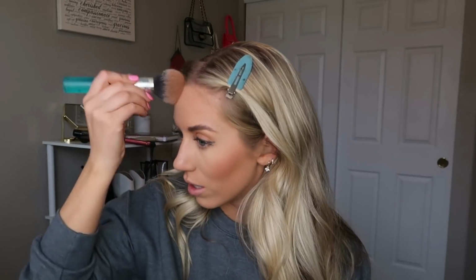So I feel like for the fall looks, you really can play up your bronzer, and it's always just fun to be a little bit more bronzed for fall, winter, you know. I mean, it's fun in summer too, but I feel like the bronzy, glowy looks are just really, really cute for fall. How are we looking?